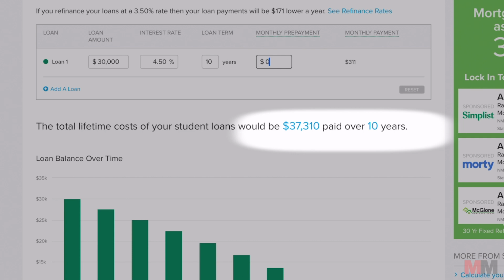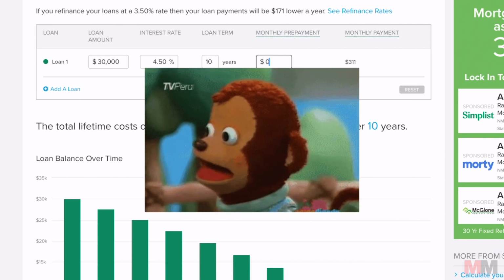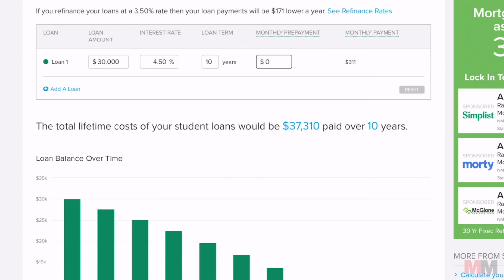So what does that mean? Look at that number. I only borrowed $30,000, but they're charging me $37,000, and that is an example of how nothing in this world is free. You think they're just going to let you borrow money for free? No way, no way.